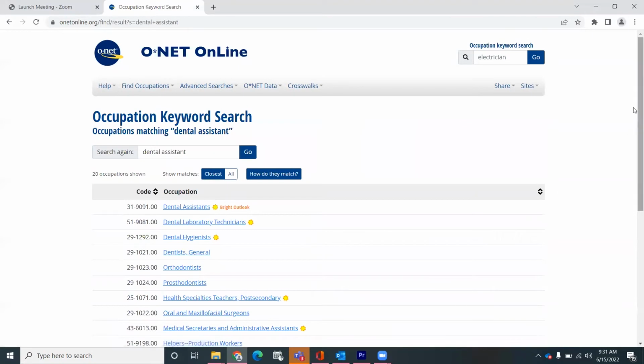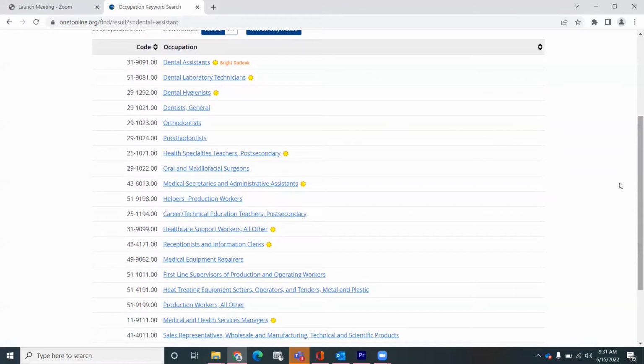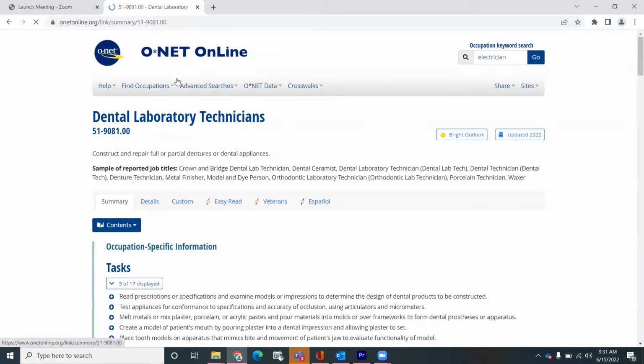So you could see all of the different occupations that come up under dental assistant. So you might only know about dental assistants, but they'll show you everything else associated with it. And that's really great, because you might not know all of the different types of jobs that are related to that industry. And so you can go in and see, oh, what's a dental laboratory technician?